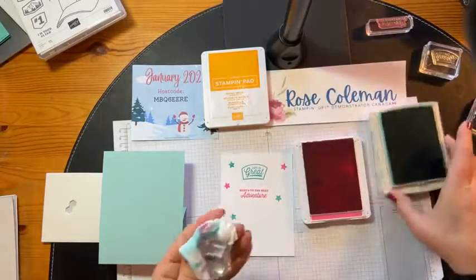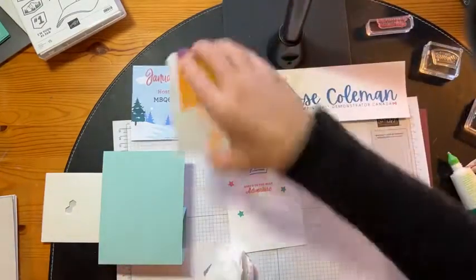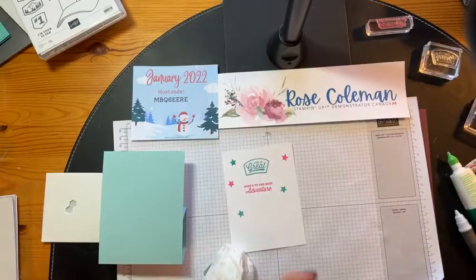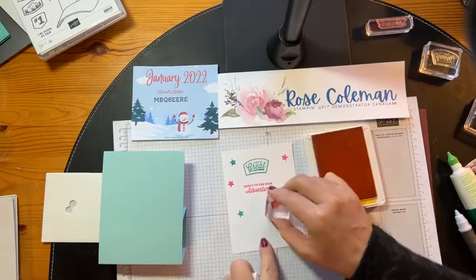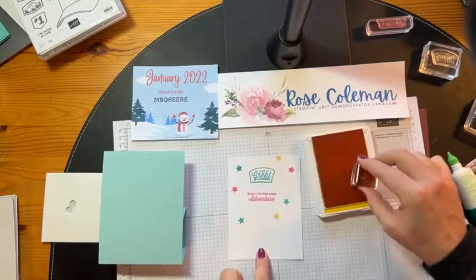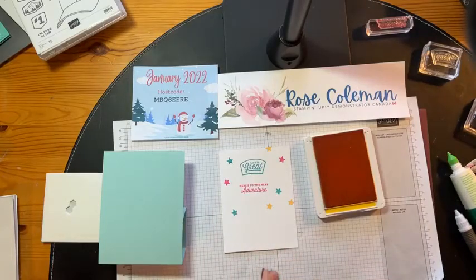And then we're going to go into the Mango Melody. Such a fun yellow color. Love this one. It's nice and bright. So 1, 2, and maybe one more over here. Okay, so there's our greeting.